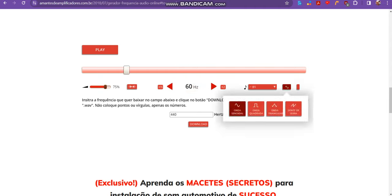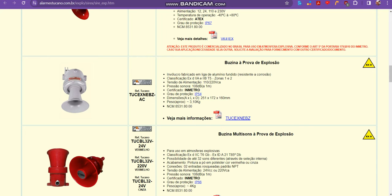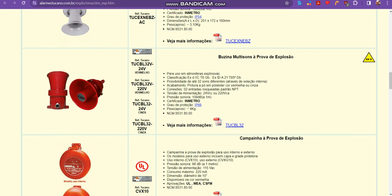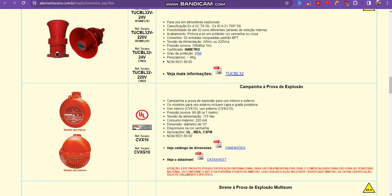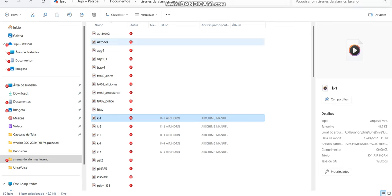It's 60 hertz. At the sub team, they sound like this. And no surprise, they sound like this. Something like that. So it has this siren here. It's a multi-tone, and this bell siren has this siren and sounds like this.